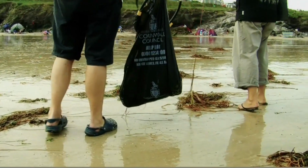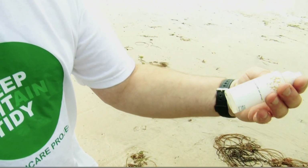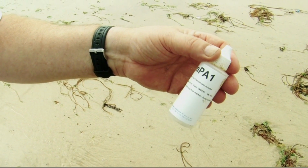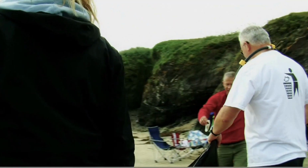Quite an interesting bottle here. It's MPA1, phenolphthalein indicator. Keep out of the reach of children and avoid contact with skin and eyes. It's full, so it's something for checking alkalinity, I guess. Yeah. Marine Chemicals PC, PO Box 11. You could send it back to them. Cheshire, it's a Cheshire company. Yeah, I'm going to hand that to Neil for his collection. Yeah, great. Good. Oh, thank you.